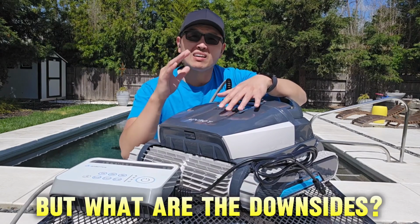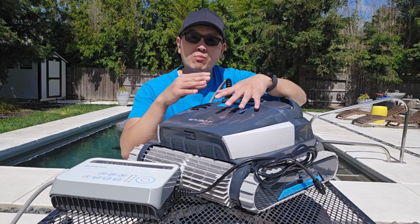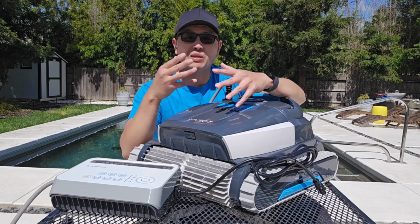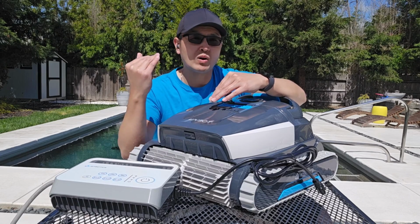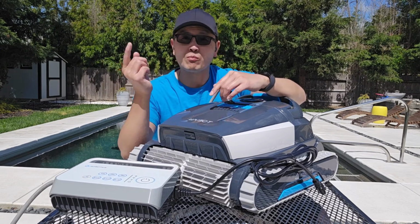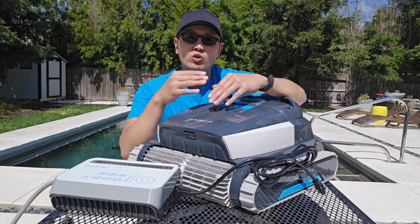Well, first off, the app. I had a few issues using the app here. When I tried to get it to do things, it was a bit laggy when I used the remote control to tell it to go right, left. Sometimes it wouldn't go to the right, sometimes it would go to the right when I pushed the left button, and sometimes it just wouldn't work at all.